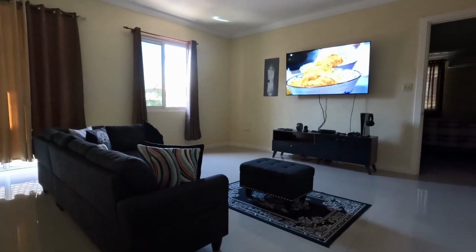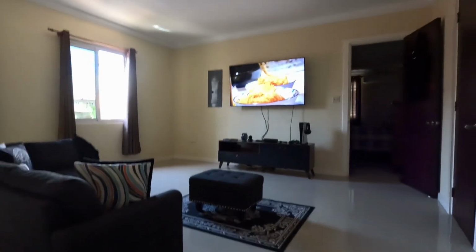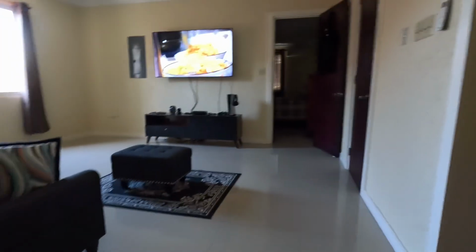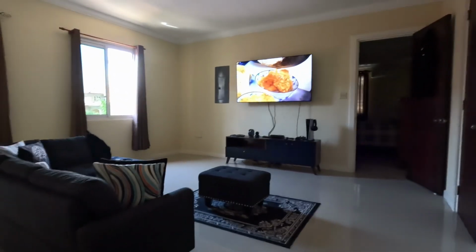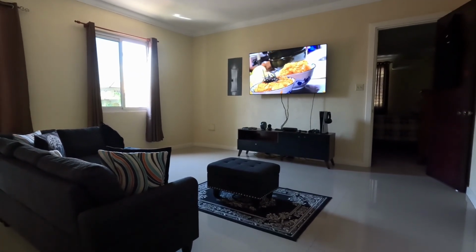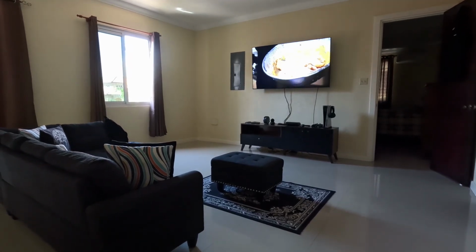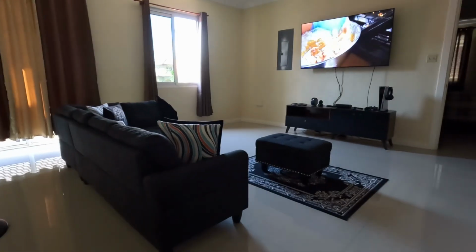Yeah. And I don't like that fuse box there. I feel like the fuse box should have been in the laundry room area, you know? Instead of having the fuse box on the main wall. To me, it's like a big eyesore. And they should have probably paint over it too, you know? Paint over the fuse box so it matches the wall at least. That's my opinion. That's what I would do.